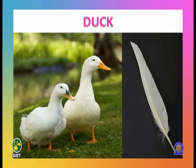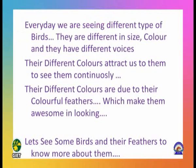Now I will tell you about a duck. Duck is a bird which we can normally find where there is water like streams, ponds and lakes. The sound of a duck is called quacking. The duck's mouth is called a bill. Every day we are seeing different types of birds. They are different in size, color, and they have different voices. Their different colors attract us to see them continuously. Their different colors are due to their colorful feathers, which make them awesome looking.